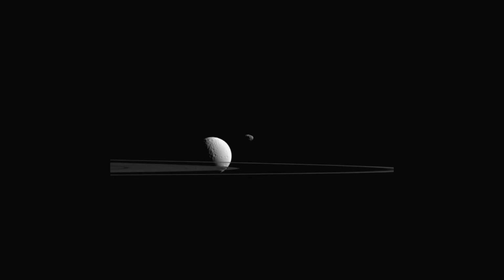The term of the month is Saturnian ring crossing. The moons Janus and Tethys are seen against fairly flat rings from the Cassini spacecraft.